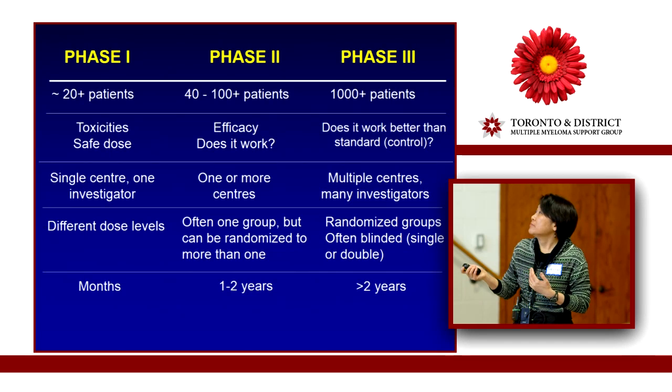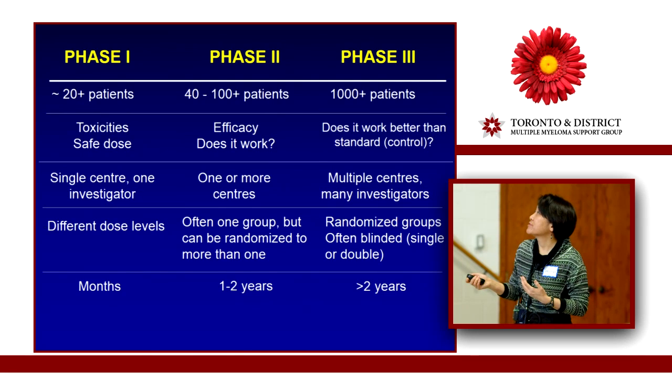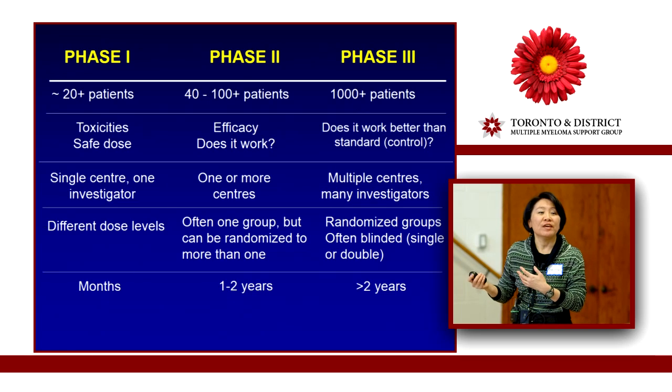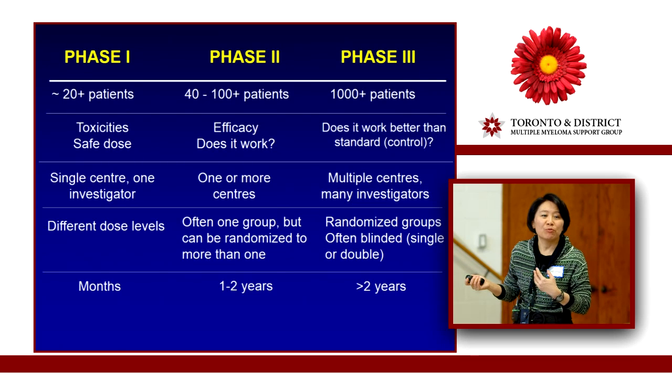And then the goal with a phase two trial is just to see, does it work now? Does it have any activity? Once we know that a treatment works, that's when we take it into a phase three trial. Phase three trials are often also referred to as randomized control trials because you're randomly put into one or the other group, and one group is our current standard or some kind of control treatment, and the other group is the treatment that we're trying to test.